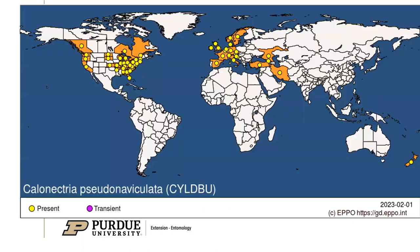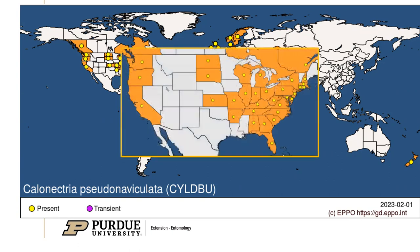It has been detected in Europe, parts of Western Asia and the Middle East. It's also right here in the US and Canada. That's one of the reasons I picked this one, because it is here in Indiana. So let's zoom in here. So if you have boxwoods or you grow them, this is a relevant one for you. It first arrived in North Carolina in 2011 and has since spread around the US. It has been in Indiana since 2018.